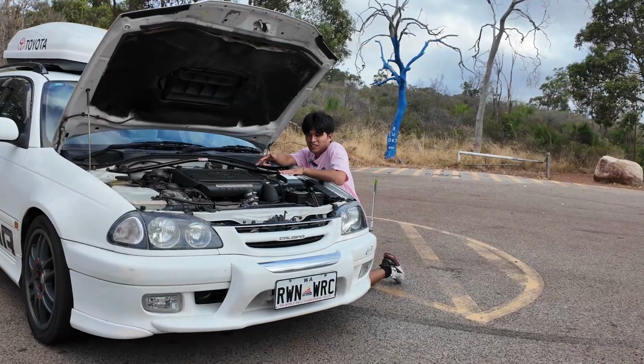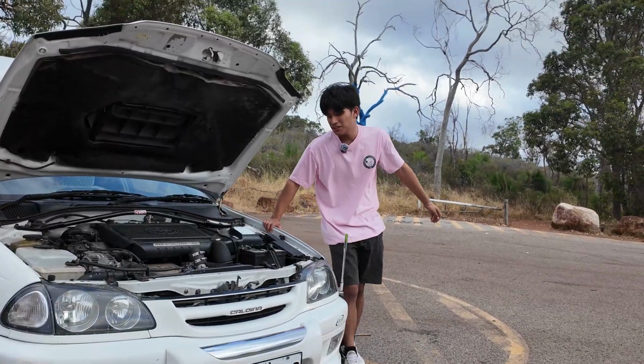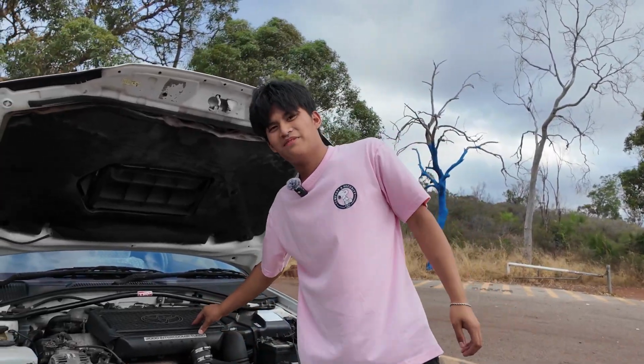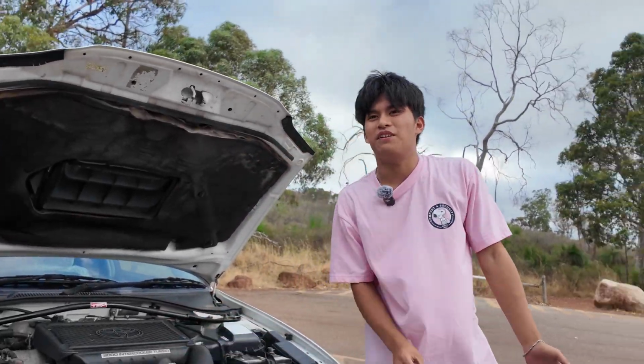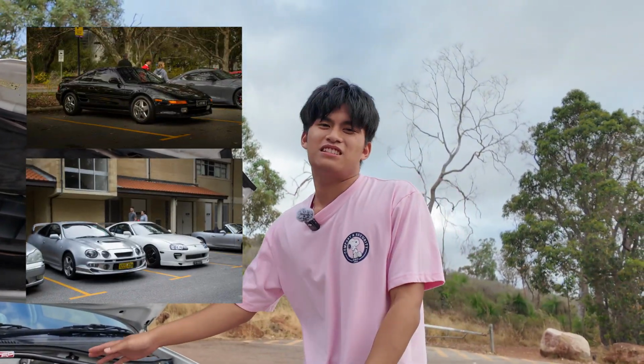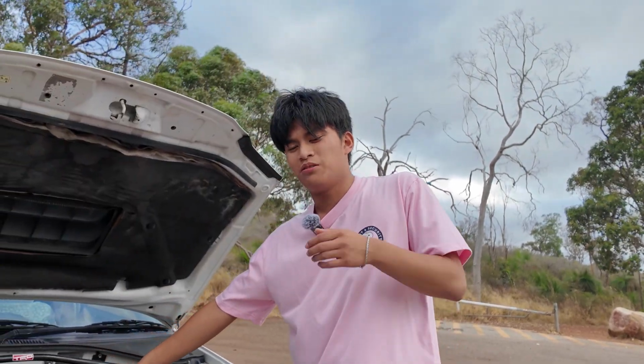The 3S-GTE found in this is a Generation 4, which makes around 260 horsepower. This one is a bit similar to the ones found in the MR2 Turbo and Celica GT4. Basically the same engine, but a bit newer.